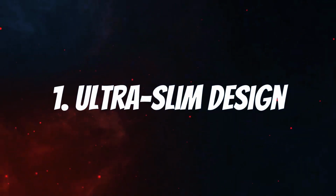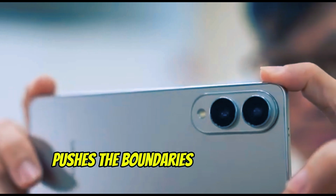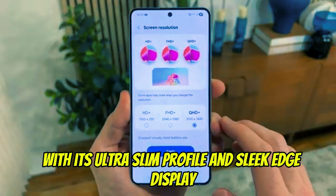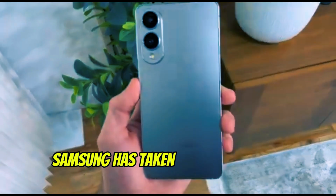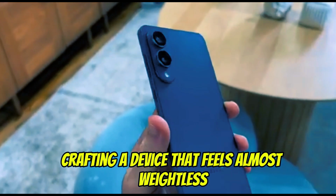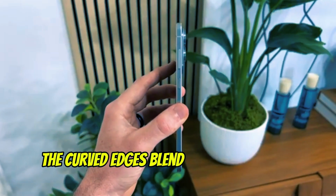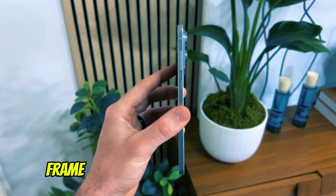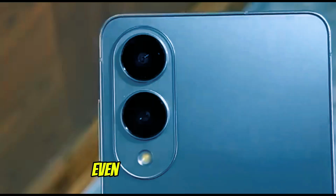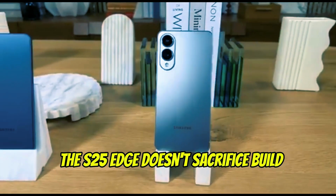1. Ultra-slim design. The Galaxy S25 Edge pushes the boundaries of smartphone design with its ultra-slim profile and sleek edge display. Samsung has taken minimalism to the next level, crafting a device that feels almost weightless, yet incredibly premium. The curved edges blend smoothly into the metal frame, giving the phone a futuristic look that's both elegant and modern. Even with its thinner body, the S25 Edge doesn't sacrifice build quality.